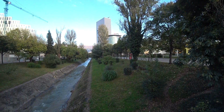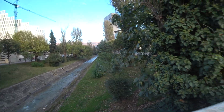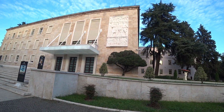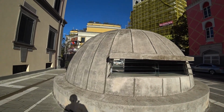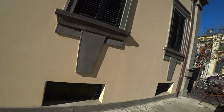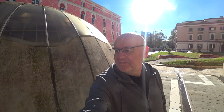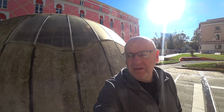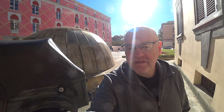Every major city has a huge river flowing through it. Tirana is no exception. These bunkers are all over Albania, built by political prisoners mostly. They're all underground fortresses where you can hide, always thought they were under attack.